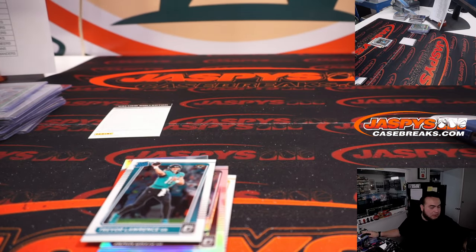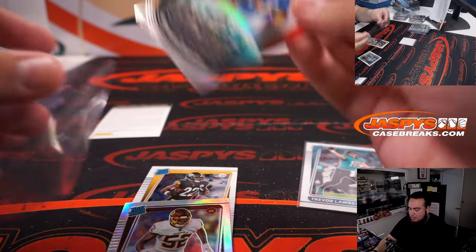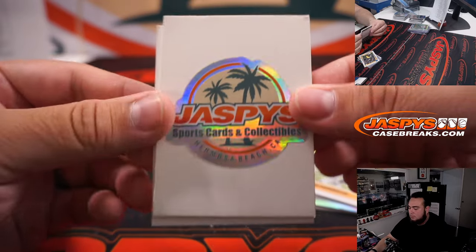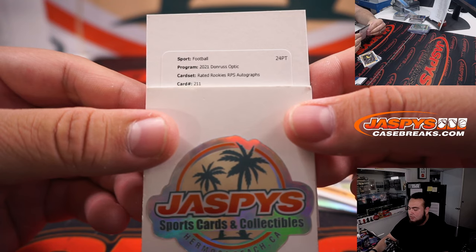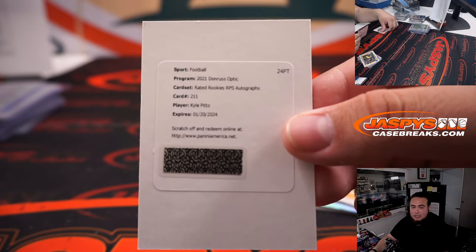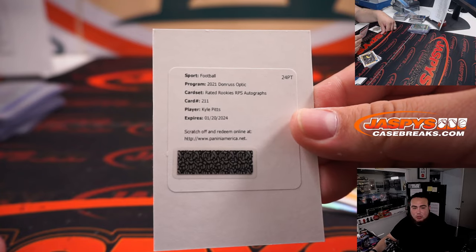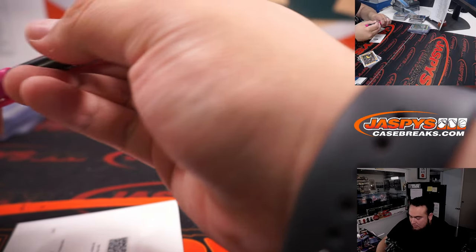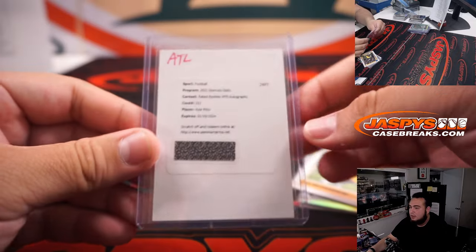All right, here we go, guys. Let's check that one out. And it looks like we're down to just one left, guys. The Bengals are left in the second half, which I feel like I haven't really got too much Ja'Marr Chase. Here we go. Raider rookie RPS autographs. Card number 211. Kyle Pitts for the Falcons, which shouldn't shock me. So very nice. Kyle Pitts there. That's going to Riley. Elijah Moore's a redemption too? Yeah. A lot of redemptions then.